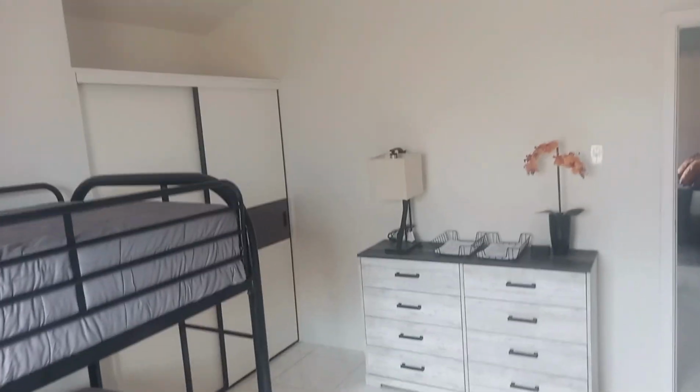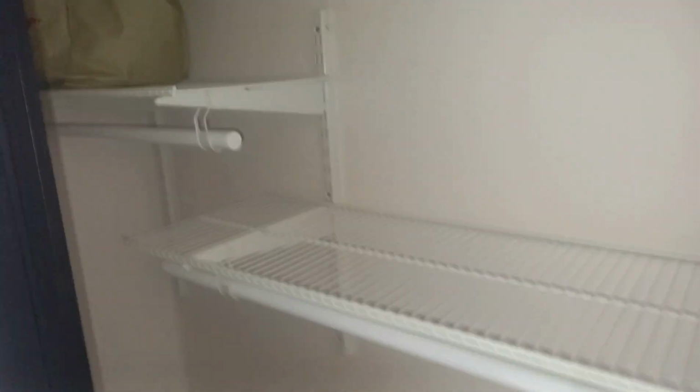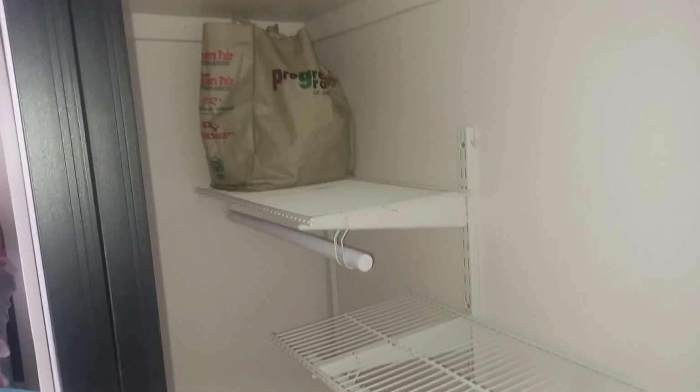This room is nice, guys. So you have your closet up, you can put stuff up there as well as inside the closet. I like the door. It's nice and it's durable, unlike the ones that we have over there in Phoenix 1. Wow. You can see the space, not bad at all either.